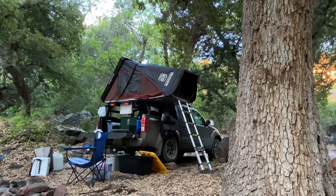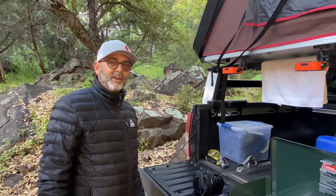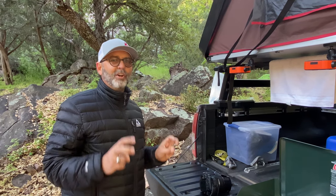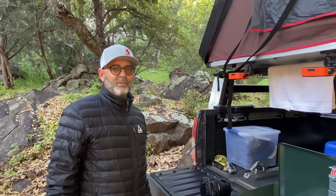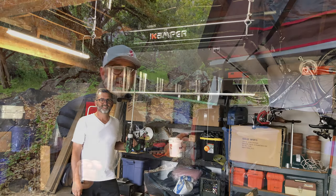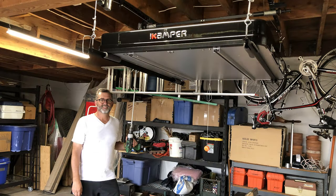So you don't keep this iKamper on top of your vehicle at all times? I have not taken it off since I put it on, but I have put in what I like to call my garage crane. I've adapted the crane, put some additional pulleys on it so that I can widen it out and pick the whole thing off. And I've got a high-speed drill attached to it so it's powered. I can bring it right down.